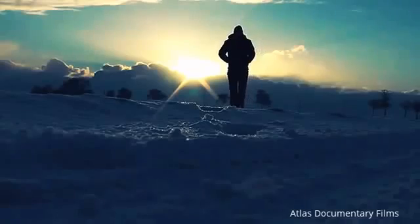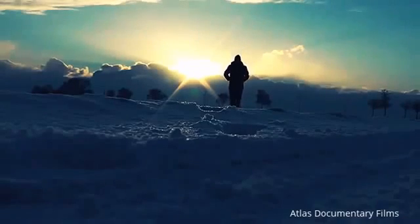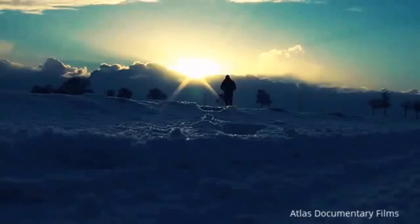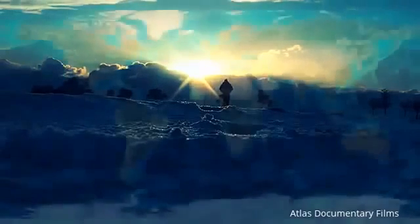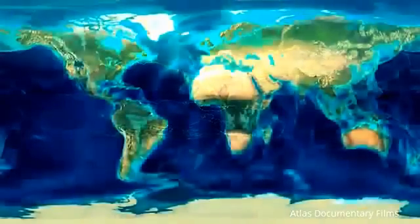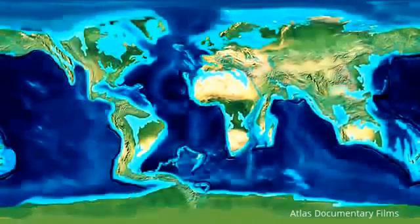What's at stake in the coming centuries is the world we know, the one that has nurtured and sustained us. The Earth itself will go on, ever changing on short and long time scales, a dynamic, living planet.